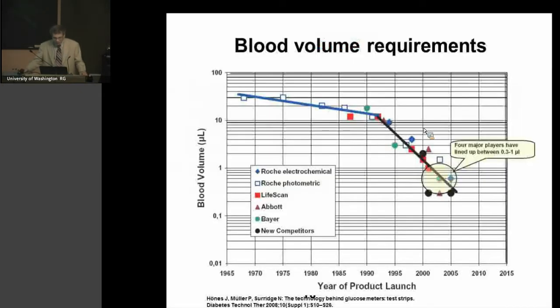And if we go back and look at what was used in the early days, and this is a logarithmic scale for blood volume, using 20 and 30 microliters, this is modern day home blood glucose monitoring, less than a microliter of blood. Very, very tiny. In fact, a fraction of a microliter of blood is all that's needed. So this part has come a long way.